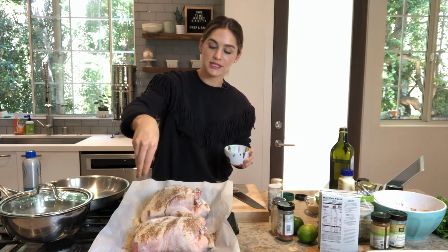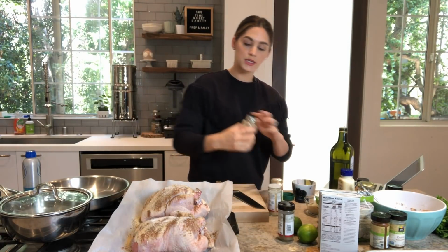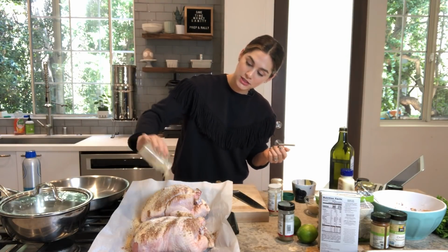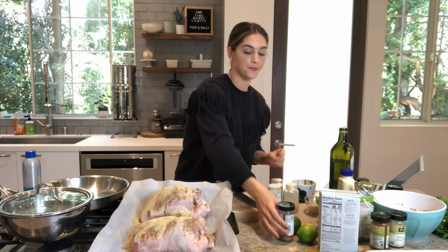You wanna just make sure that you're seasoning both sides really liberally. We have some coriander and then dried ginger. If you wanted to use fresh garlic, fresh ginger, by all means, go right ahead. This is just a little easy, cheap kind of way of getting through it real quick.